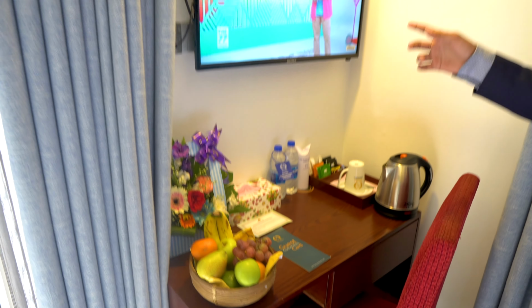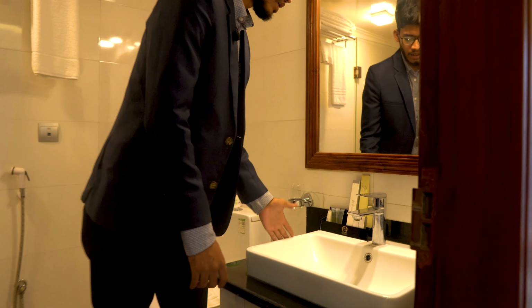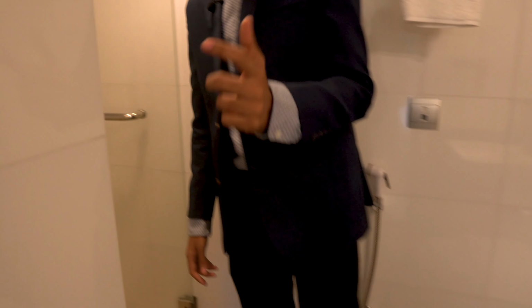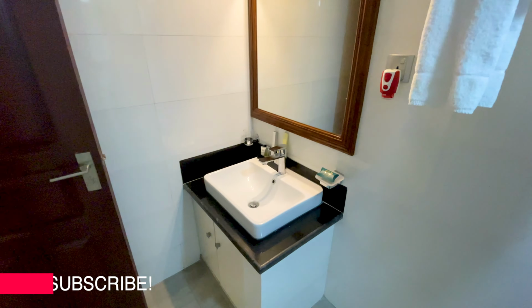Over here, the second TV of this suite. Next is the washroom along with all the amenities. And over this side, we have a basin over here, water closet, of course. And this side, shower enclosure. And this side, we have bath linens.